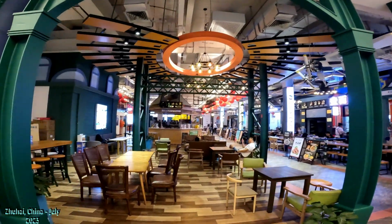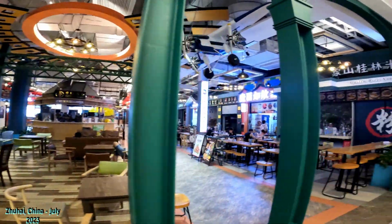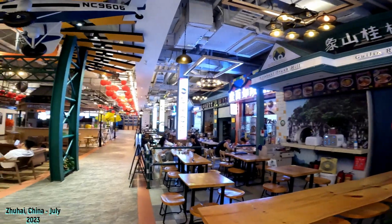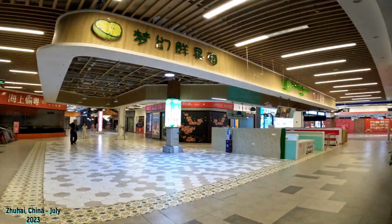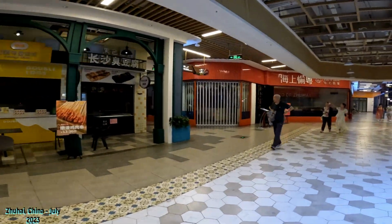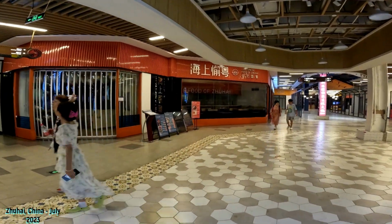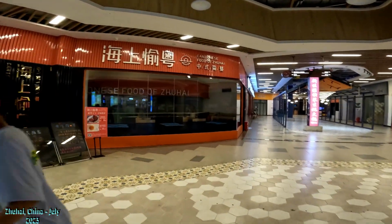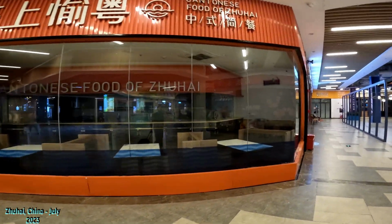So I think this is this little Macau food street, which I don't recognize the restaurants. There's Guilin, which is another city. So maybe it's just kind of a collection. But we're gonna walk on out, and we are in Zhuhai. And you can actually see over here, it says food of Zhuhai. So it says Cantonese food of Zhuhai. So I guess that's kind of special for Zhuhai.